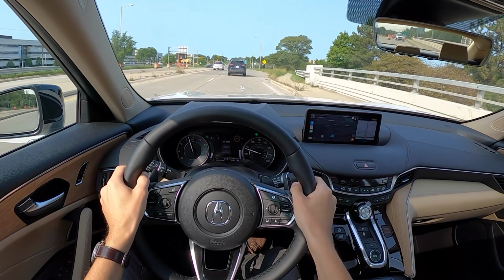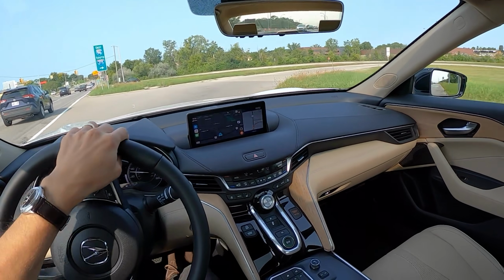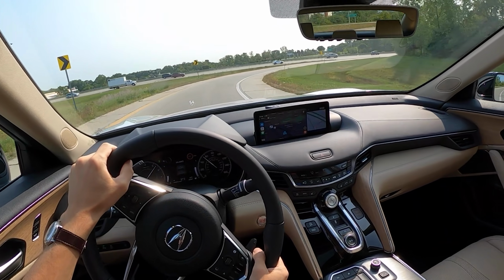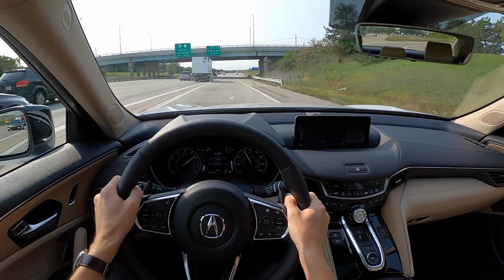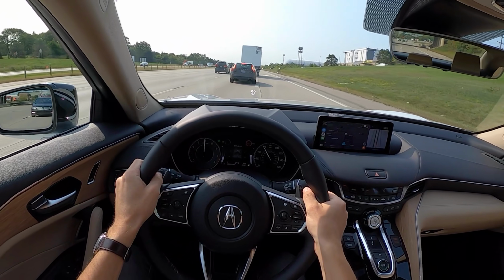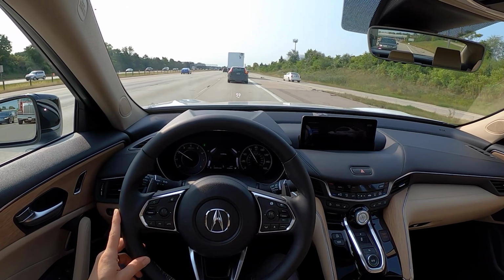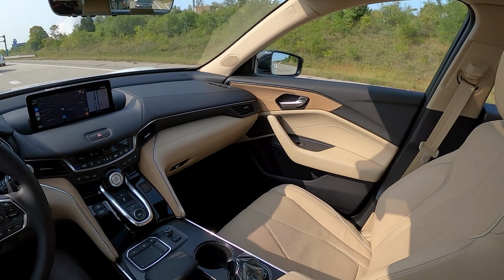Let's see how it does with the paddles. Definitely not performance tires, but I can feel that the dynamics are here. On throttle, there's a lot of rotation here. It feels quite nice. Acura's done quite a bit of work to stiffen this chassis, make it a little bit more exciting to drive, more of an emotional experience. And that's something that's very difficult to do these days. And I think they've achieved something that's quite nice. It feels like a special car.